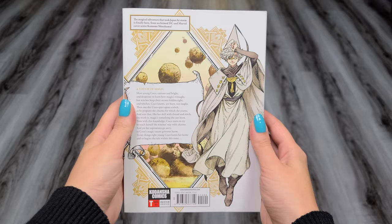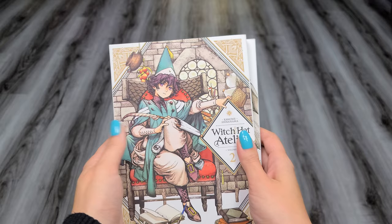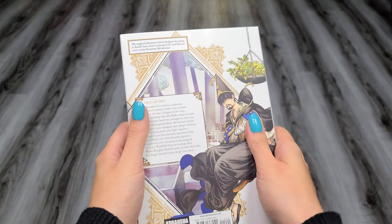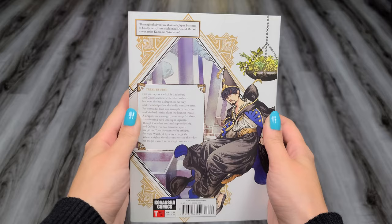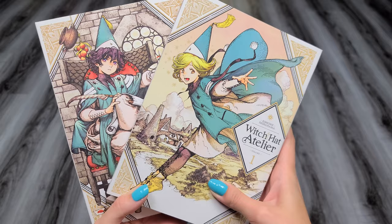This beautifully illustrated series follows a young girl who yearns to harness magic. But magic casters are born, not made, and she wasn't born a witch. However, when watching a mysterious traveling magician perform magic, she realizes her dreams of becoming a witch could come true after all. I've seen reviews describing this Kodansha publication as being a cross between Studio Ghibli and Harry Potter, and that makes me extremely curious. I am very eager to try this series out.